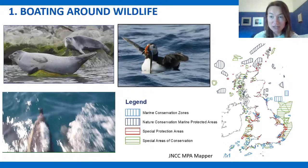How do I know this one is the grey seal? It has a slightly longer snout than the common seal, more like a dog, whereas the common seal looks more like a cat. Now you can see that these seals are hauled out on rocks, and you will find this along the coast, especially in the southwest of England.